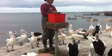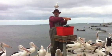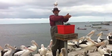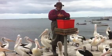Scoop them up with our bill. As you would imagine, the pelican's bill opens and closes like this. But they are unusual in that the lower jaw can open right out to form a large net that they use to scoop the fish up.